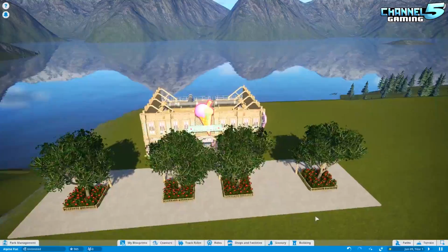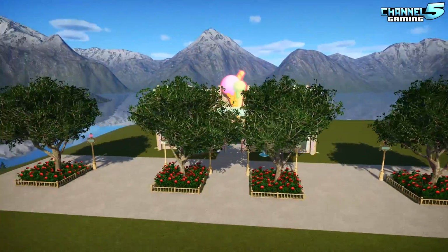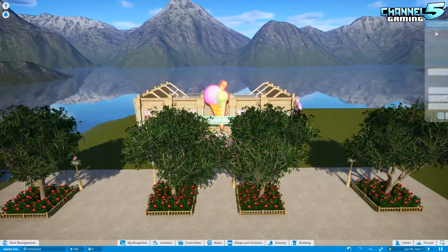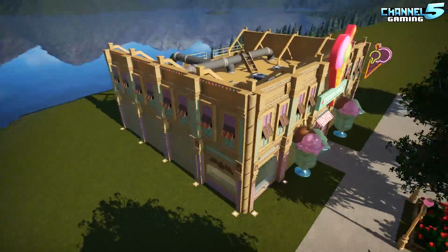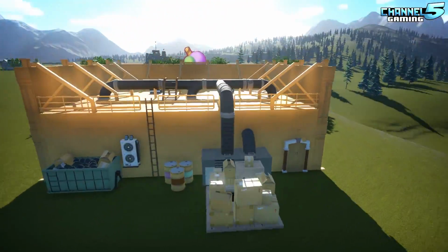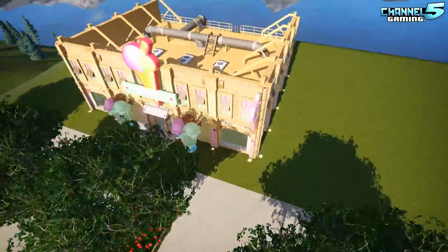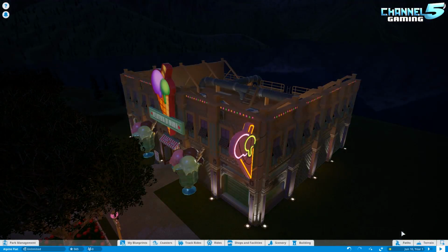Now, for me, the only problem is the trees kind of get in the way. Beautiful storefront, and you can't see it. I would have probably spaced out the trees in front just a bit, maybe a shrub instead of a tree. No, it's a very nice submission. Great job, Sniper Delic.